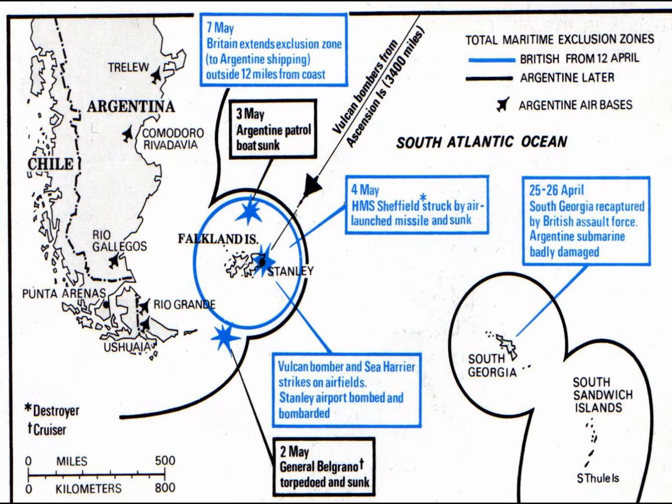This map also depicts the Vulcan bomber and Sea Harrier strikes on the airfields. The Sea Harriers were aircraft operating off the aircraft carriers that were moving off the coast, and the Vulcan bombers were staging out of England. And it says here, Ascension Island.